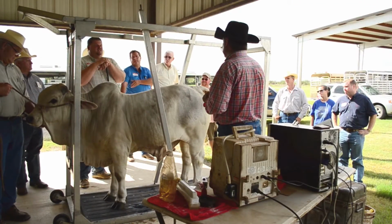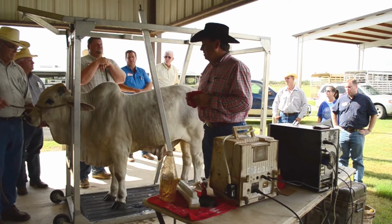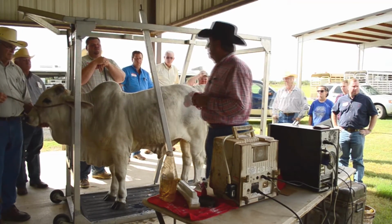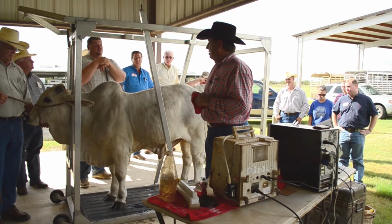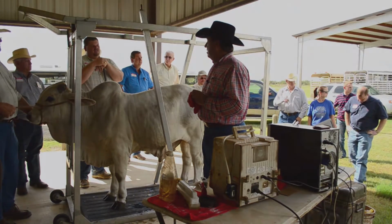You may be sitting on a set of cows that does exceptionally well in the carcass traits, and you never even know it because you wouldn't spend 12 bucks a head to find out. It helps the breed as a whole. It kind of pushes us forward and shows the beef industry that we're a little bit more dedicated to quality.